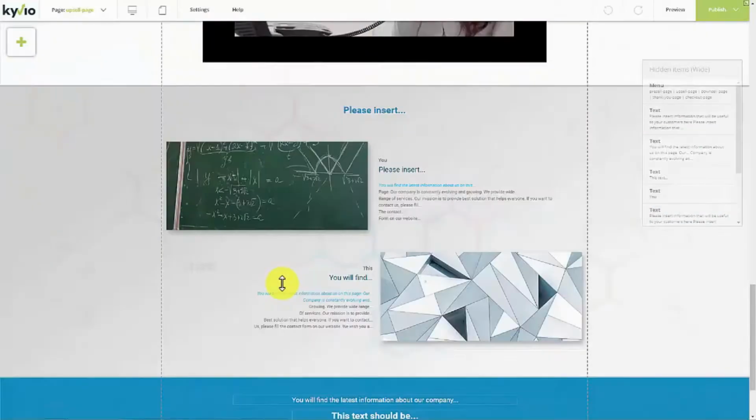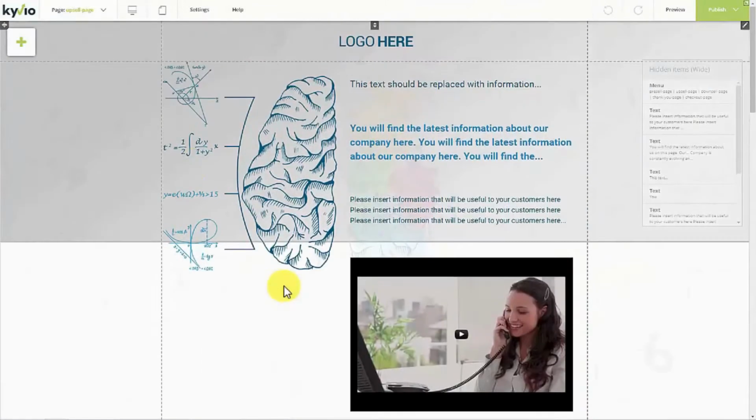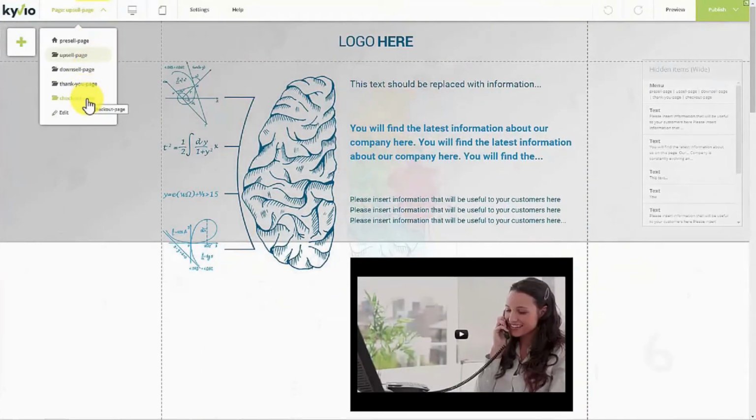So there you go. For example, this is the upsell page where you can start selling something, you can make an offer. We can add a downsell page, a thank you page, and finally a checkout page as well. Checkout page is where the person actually pays you money. So let's go ahead and use this one.